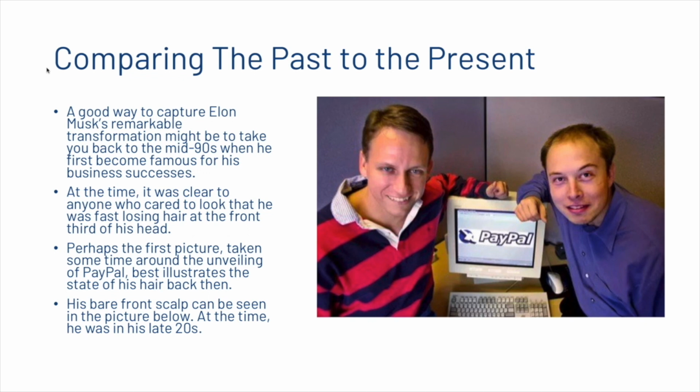And if we look at the past to the present, a good way to capture Elon Musk's remarkable transformation might be to take you back to the mid-90s when he first became famous for his business success. At the time, it was clear to anyone who cared to look that he was fast losing his hair at the front third of his head. Perhaps the first picture, taken sometime around the unveiling of PayPal, best illustrates the state of his hair back then. His bare front scalp can be seen in the picture below. At the time, he was in his late 20s.